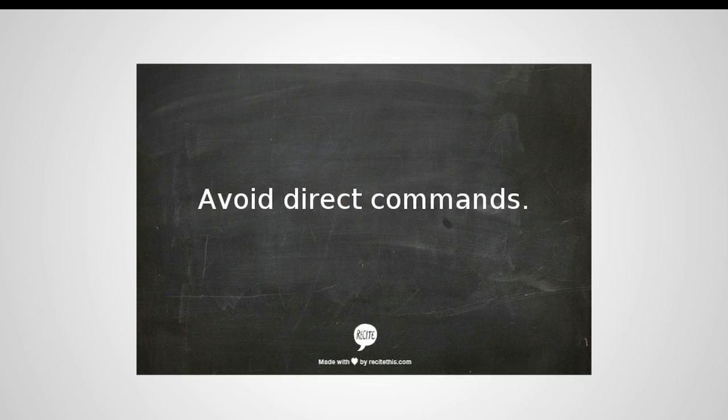So this is the final principle, which is quite simple: avoid direct commands. A command is something that, for example, people tell you if you're a soldier in the army, or your boss may shout at you to do something, or your mother may say, do that, clean your room. So commands and orders are in general to be avoided if you want to sound polite.